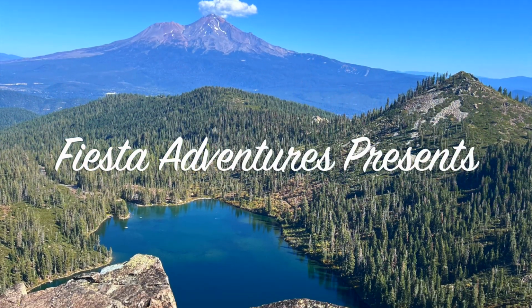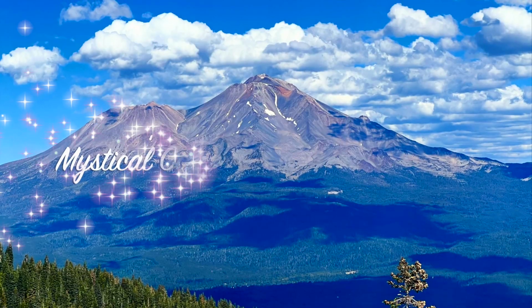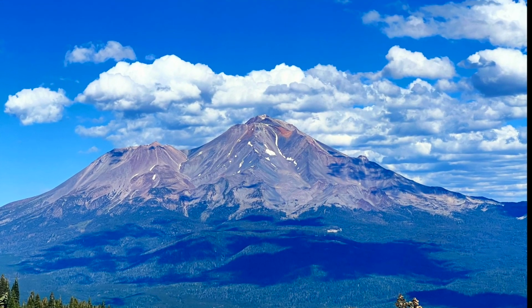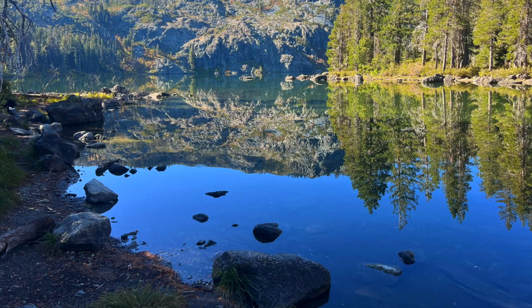Today we're going to visit Castle Lake, which is located near the beautiful and mystical Mount Shasta, California. We're going to hike near Castle Lake and take in some incredible views of Mount Shasta along the way.